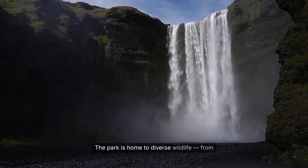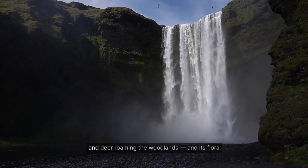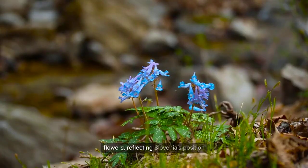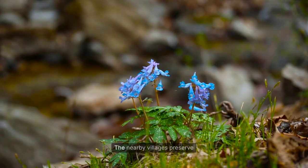The park is home to diverse wildlife, from eagles circling above the cliffs to foxes and deer roaming the woodlands. And its flora ranges from Mediterranean herbs to alpine flowers, reflecting Slovenia's position at the crossroads of Europe's ecosystems.